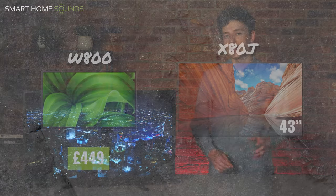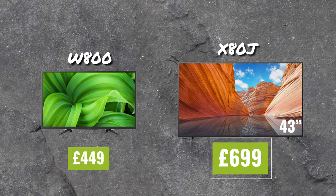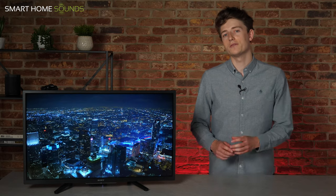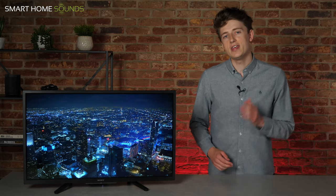It's also a fairly big jump up to the next TV in the lineup, the X80J, which has an RRP of £699 for the 43-inch model. So if you've got a budget of under £500 and are a fan of Sony TVs, this is the option you'll be considering.